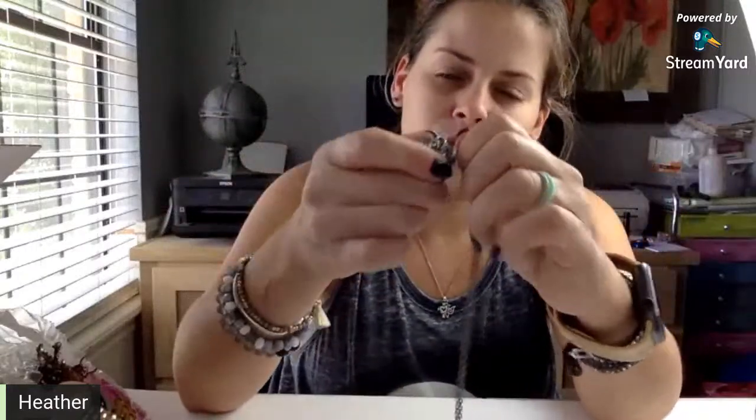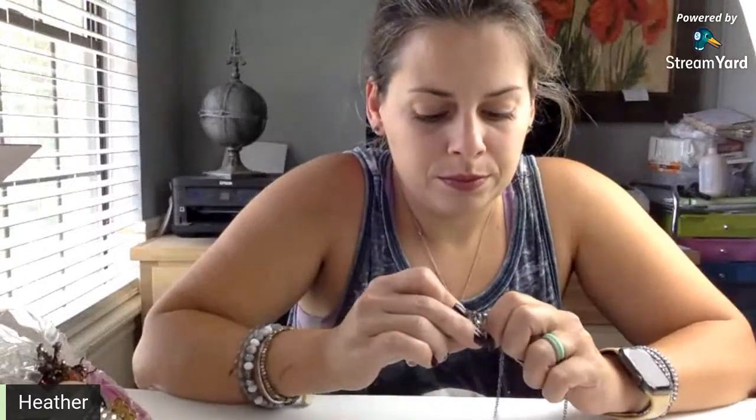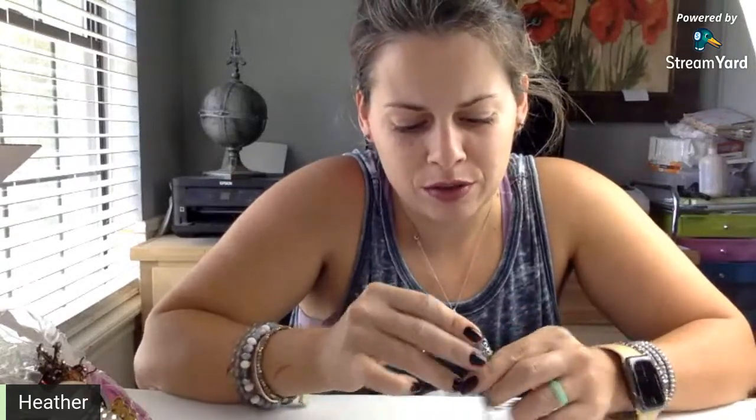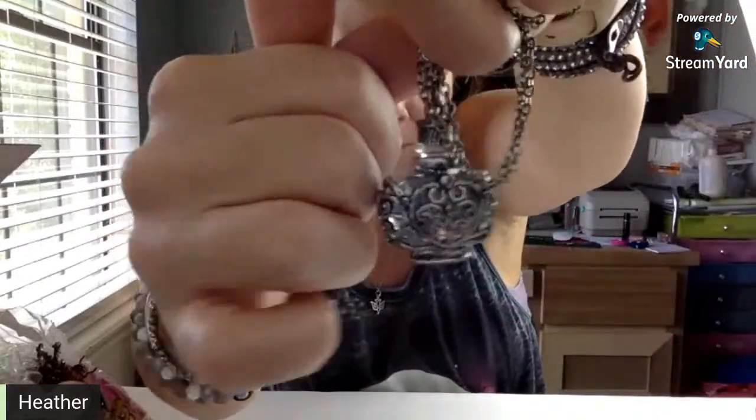Oh, this is cute. It's a perfume bottle necklace. Wait, does it open? I think it does. I think it's a fake bottle, you guys. Looks like a Barbie doll bottle is what it reminds me of. It is super cool. It's pretty tarnished, silver toned, the chain and stuff. Look at this cute little bottle. It won't open. It's pretty cool.